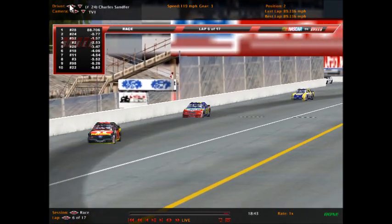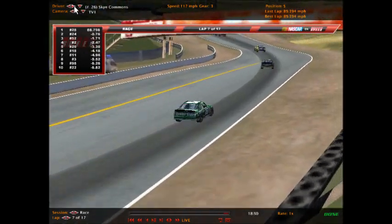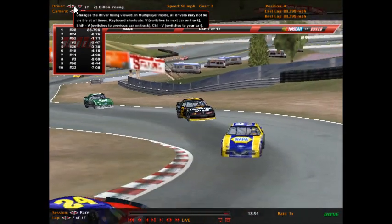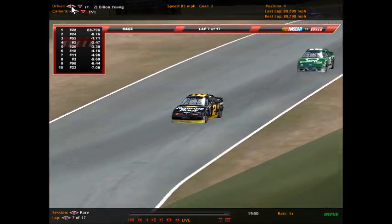He's hanging on to second position right now for the moment. Then Fitzwater's still running third. 4th is still Young. 5th is still Sky Commons in the 26 Quaker State car. So it is Ford's first, 3rd, and 5th. Chevy is 2nd, and Pontiac running in 4th position.